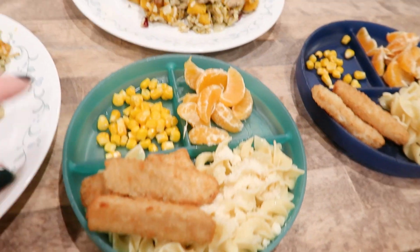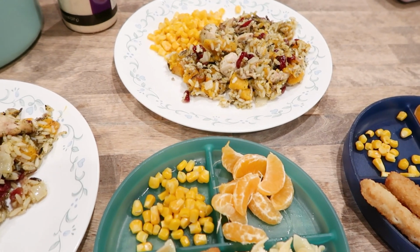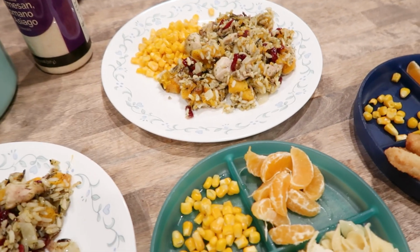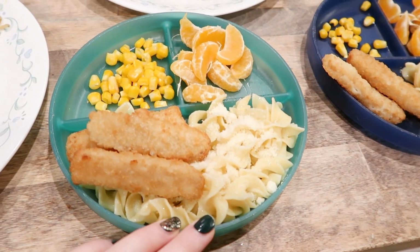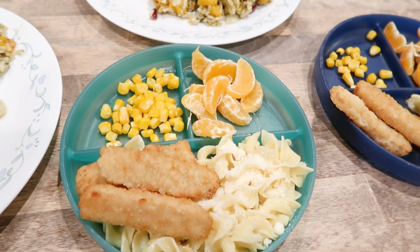The girls, normally we would offer them some of what we're having, but I know they won't even touch this, so I don't want to waste it because it's really good. So he made them butter noodles, fish sticks, oranges, and corn.